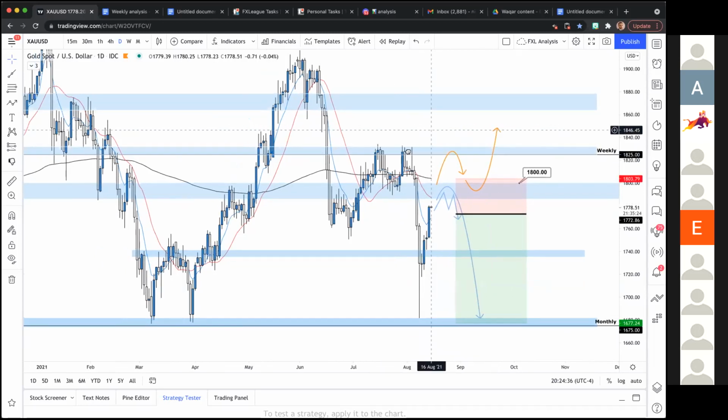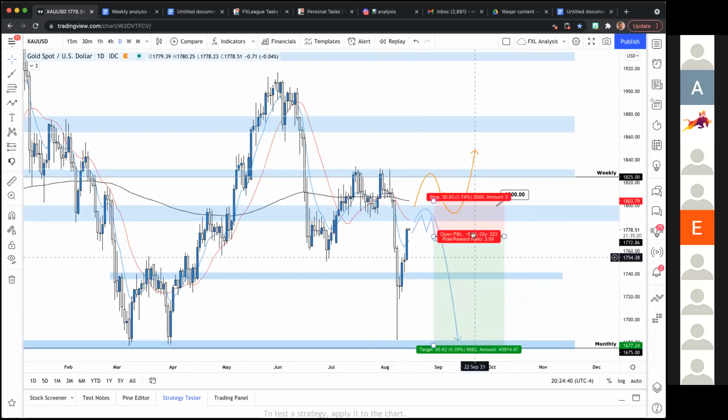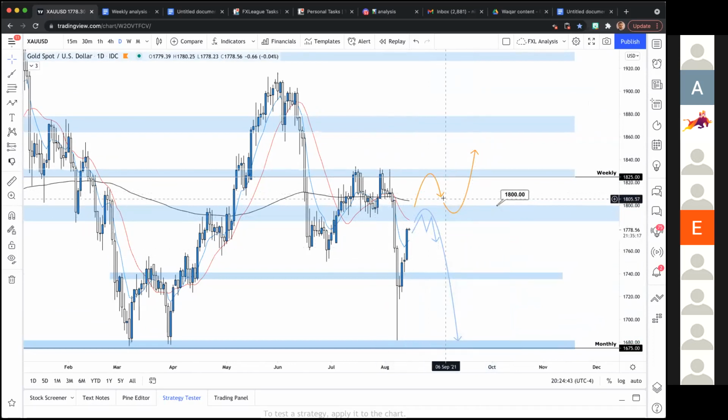All right, so that's gold. Yeah, we'll see. Sometimes gold's a pain in the ass. Sometimes it gives you great trade after trade, and then sometimes it leaves you hanging for weeks. But that's pretty much all I got for you guys.